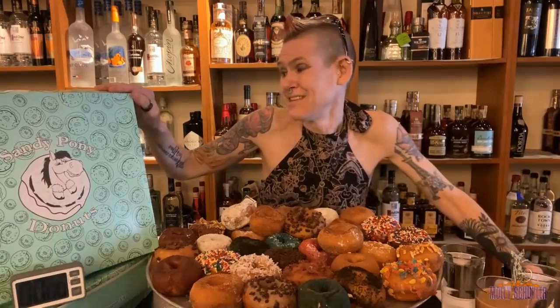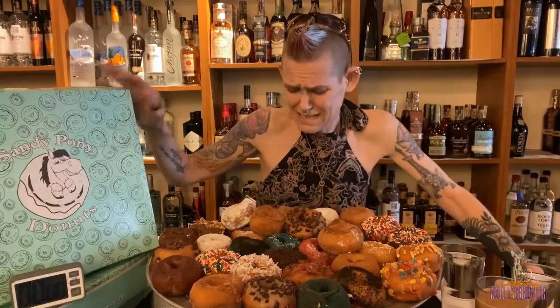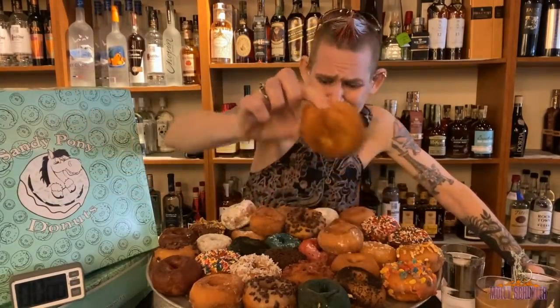They're still warm. I've got some coffee and some water here. Once again, Sandy Pony Donuts. This one is out of the Annapolis area. Very nice people, amazing stuff. Like I said, he made them right in front of me. They're squishy, you can see the grease on these. I love it. All the different varieties are squishy. Oh my gosh, I'm excited. I don't think this will take too horribly long, but you never know.